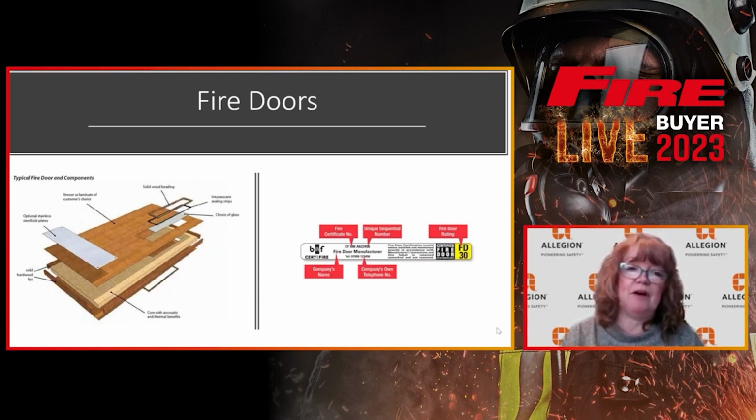The most common types are FD30 and FD60s, tested to withstand fire for 30 or 60 minutes. Each fire door will have its own CE plug, giving full details of the manufacturer, its serial number, its certificate, its fire rating, and this gives complete traceability of the door.